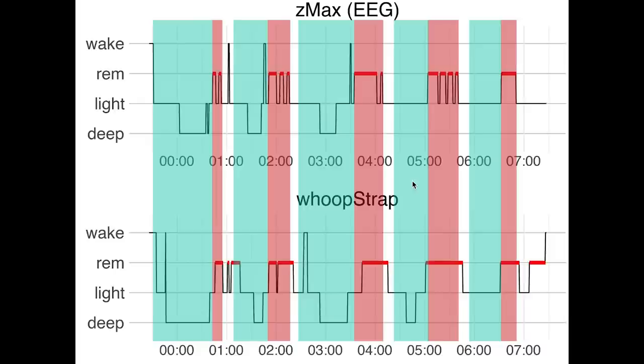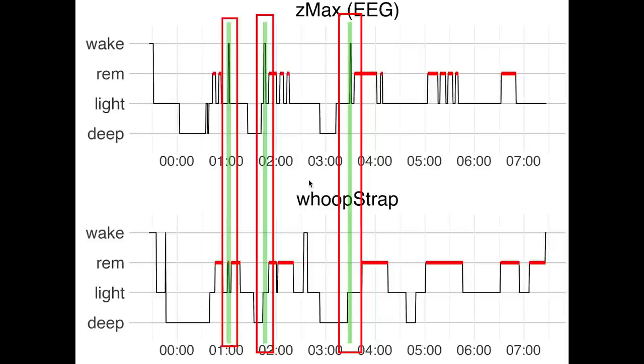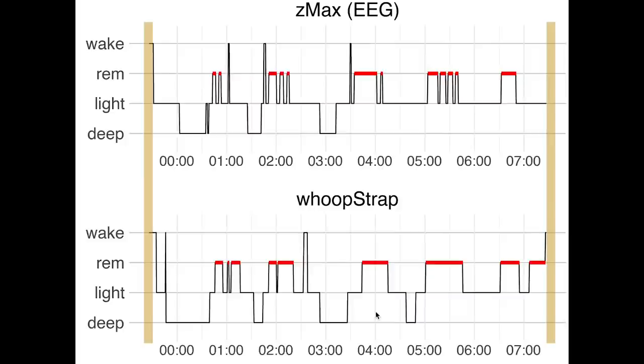Most of the sleep cycles match almost perfectly. Next, looking at the awake moments, we see that these are not that good for this night. The Whoop Strap did not pick up on the 3 awake moments I had, and it picked up on an extra awake moment that was not there. Finally, it was pretty good at detecting the moment I fell asleep this night and the moment I woke up, which is marked here in yellow-brown.